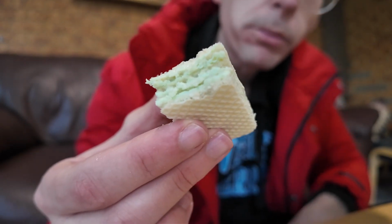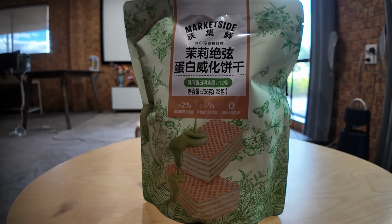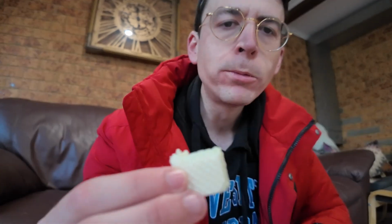It's definitely not as sweet as some Western wafers. Asian sweets are generally a little bit milder and not as sweet, but it's actually quite good. It's actually got like a jasmine-y aftertaste. So it's a mix between matcha and jasmine. It's quite a smooth, creamy flavor. Not too sweet. Not bad actually, not bad. But yeah, I'd recommend. So there you go. That is the tour of the Asian grocery in Australia. See you around.